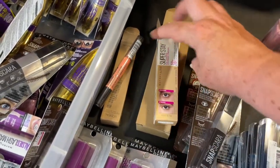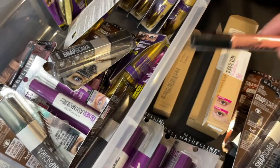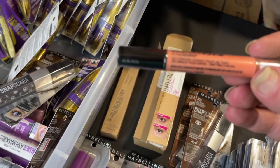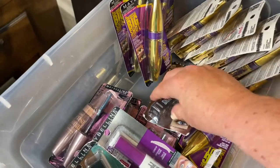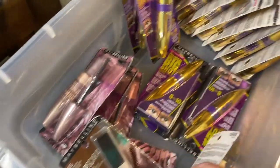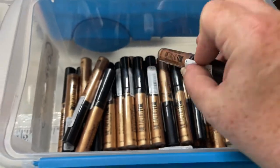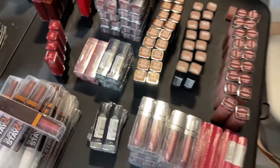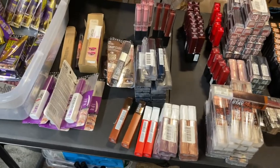I got a box of one of these Superstay coverage, they're concealers. I've got two of the Maybelline Master Camo, number 50 crayon correction. Got several of the brownish black, more Snapscara, and that was that. And then I've got very black and a whole mess of metallic foil. And all the damaged ones from Maybelline was just these two, along with this one. So a lot better than my last run, because last time I had a whole mess that was damaged. But that's all my Maybelline.